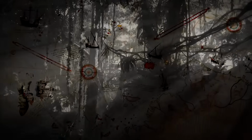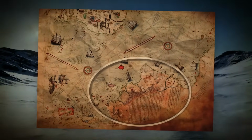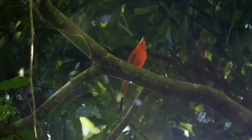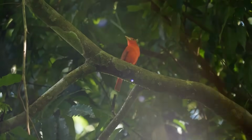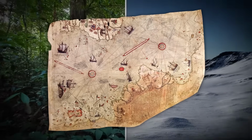Renowned for its astonishing precision and enigmatic depictions, this map intriguingly includes what some believe to be the coastline of Antarctica, mapped out centuries before its official discovery. This discovery raises tantalizing questions. Was Antarctica once free of ice, teeming with dense forests and diverse wildlife? And could ancient maps like the Piri Reis offer proof of Earth's dramatically shifting climates and landscapes?